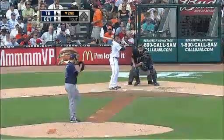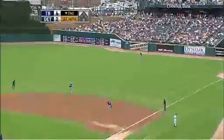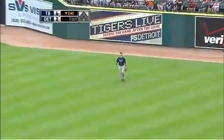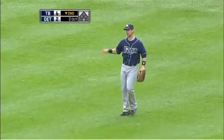Here's Cleat Thomas. Thomas 3 for 3 in the ball game yesterday. He skies this one to right, and it's going to drop into the glove of Zobrist. 2 gone. We'll bring up Alex Avila.